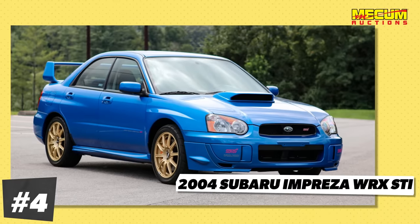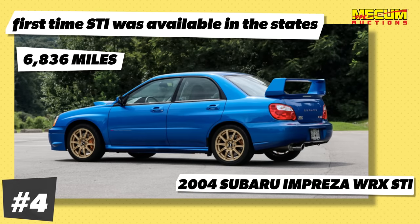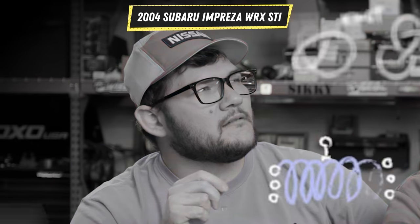Speaking of a car that you used to be able to find for relatively cheap, the next car on our list, a 2004 Subaru Impreza STI. We know about these cars, don't we? Yeah, I love these. 2004 was the first time that you could get an STI in the States. It's got only 7,000 miles on the clock. Wow. It's almost gonna get a new engine. Well, Nolan, I think you're up whenever you're ready.